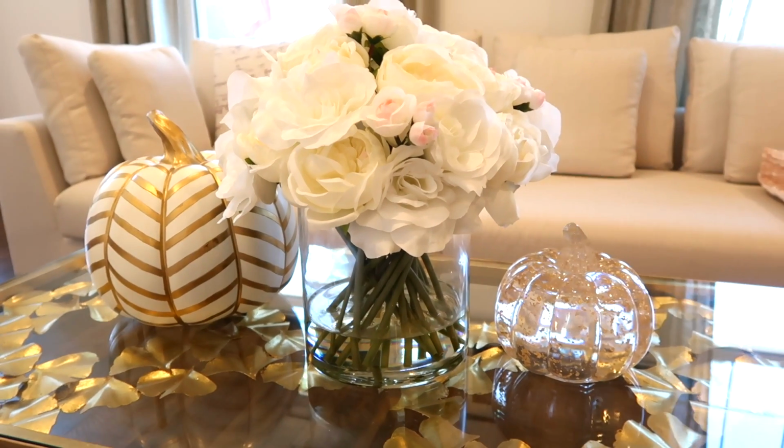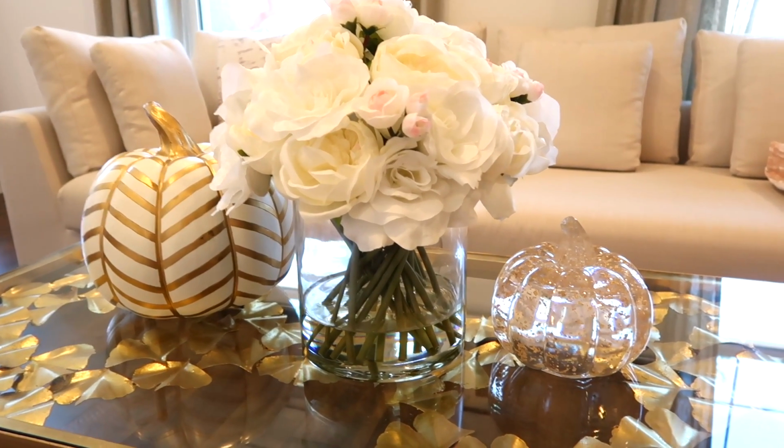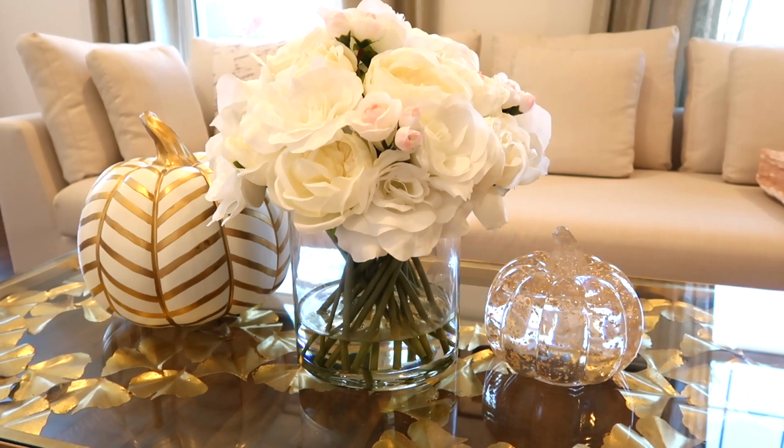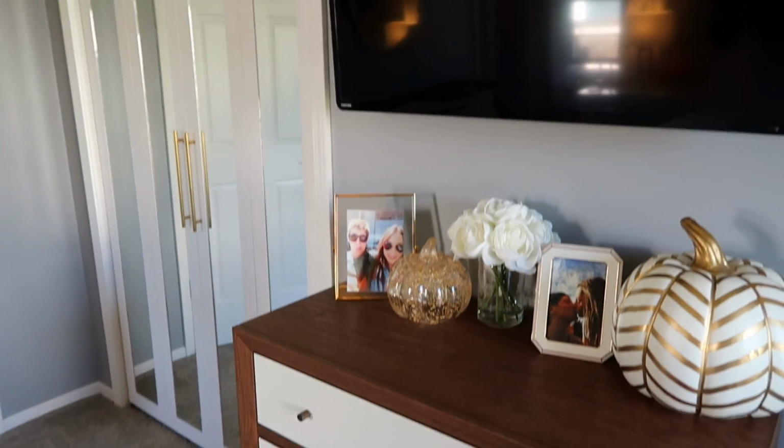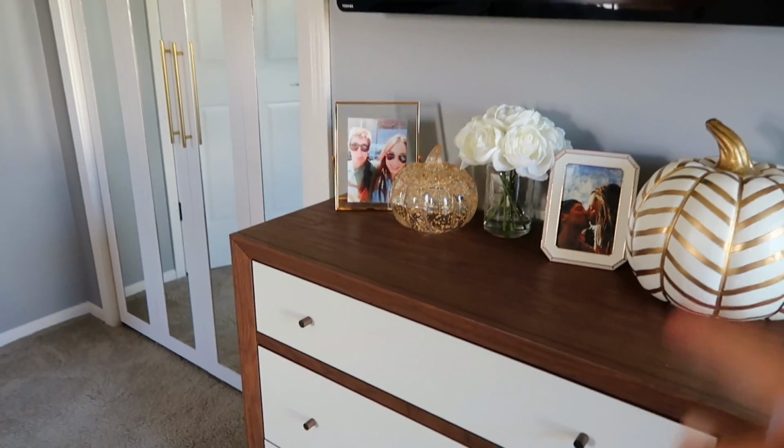Here's another option, just like a coffee table setup. I like that it isn't just a bunch of stuff, it's just simplistic. So I was kind of going for that one too. And here's the last way. I think I'm going to go with this one, guys, in our bedroom across from our bed.